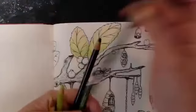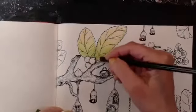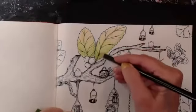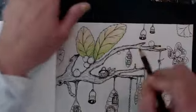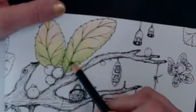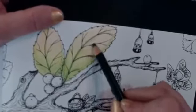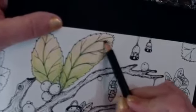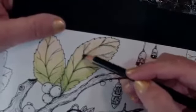All right, now I'm going to take the darkest green that I have, dark green here, and do kind of the same thing, light layers, in the middle here. I'm not bearing down on these lines, guys. I can't stress it enough. I'm barely touching those lines, but I'm also going to do some of the veins. If I want them to look green and not like a black line, I'm just going to go over those lightly, barely touching, with the dark green.